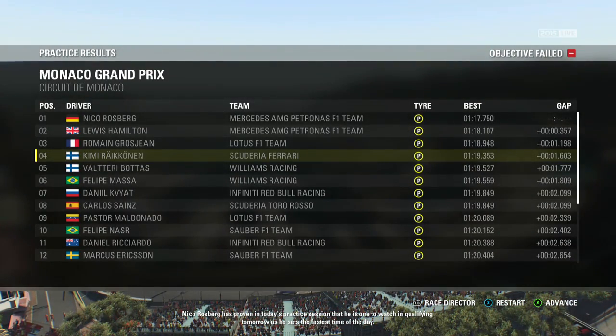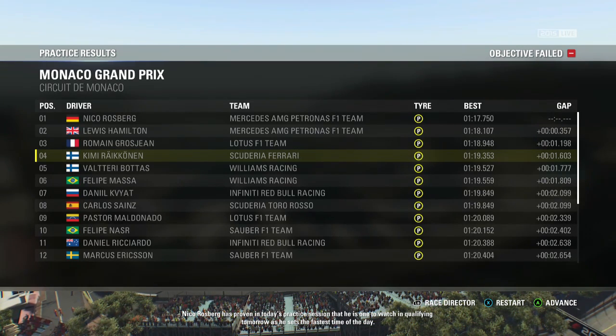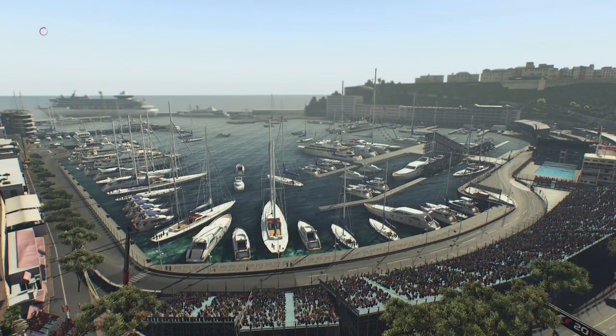Let's look at the practice order. What kind of times are we talking here? 17.7 on the primes. 18.1 from Hamilton. Romain Grosjean in third. We're talking about practice, mind you, so I guess it's not really a big deal. Alright, qualifying it is.